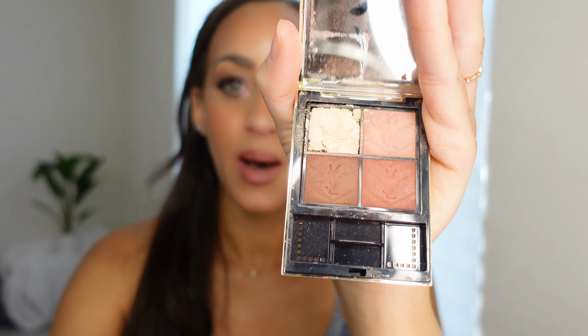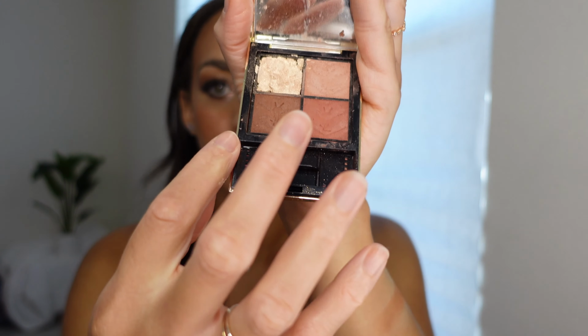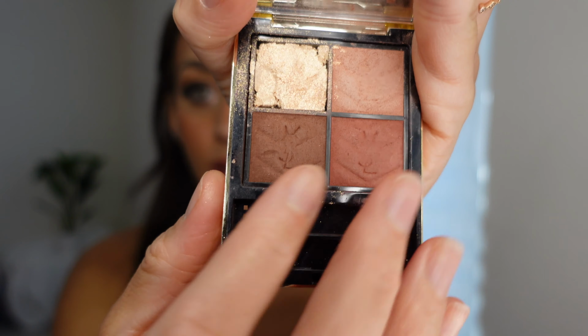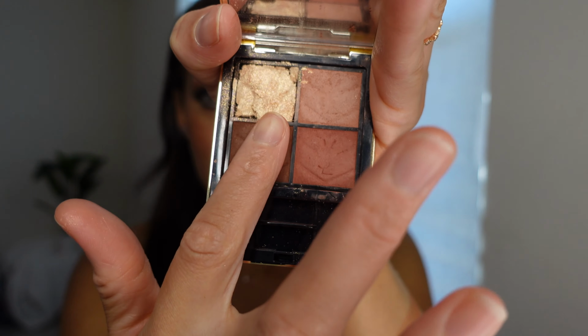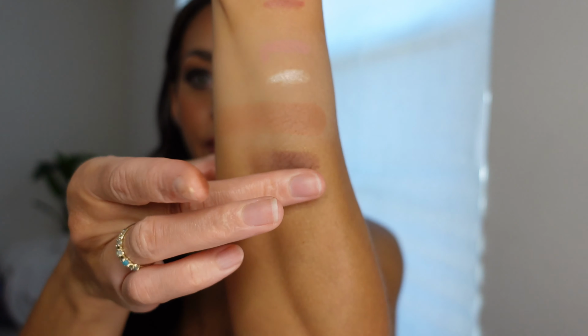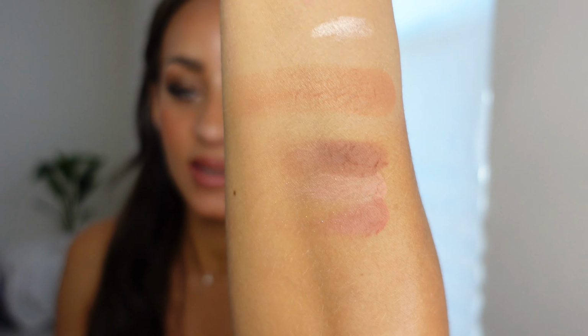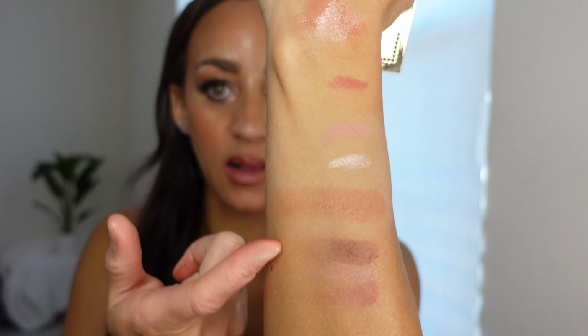Anyways, aside from the fact that it's not stuck in here, I don't know what happened here. Anyways, these colors here, the mattes, are beautiful. They really are. And since Prada's not on Sephora's website, this is a beautiful option. Now I would pick the other colors.